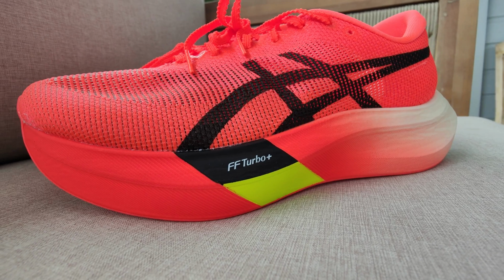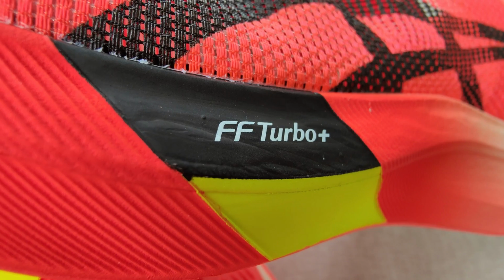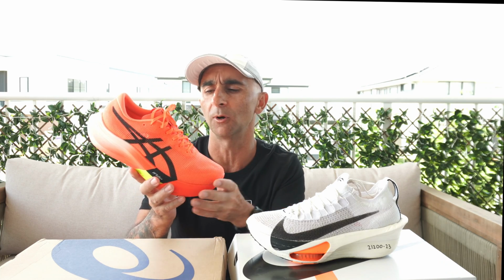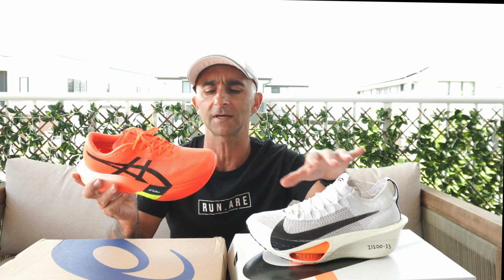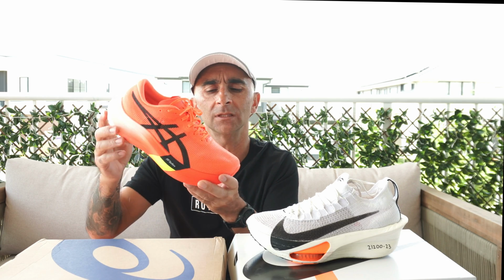And in our Sky Paris, so foam they're using here is FF Turbo Plus, so it's an upgraded version of their Super Foam FF Turbo. This foam though, spot on. Now within their foam, again, they've also got a full-length carbon plate, obviously making this shoe pretty stiff as well, but it's certainly not as stiff as the Alphafly. There's no air pods or anything in this. It's pretty much just 2 layers of that turbo foam with that carbon plate squished in the middle.